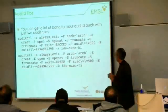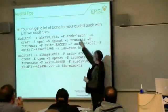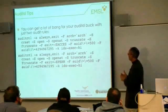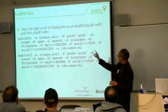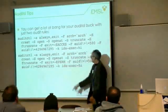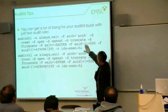I like to do this from the command line. The reason why I like to do it from the command line is I can embed this architecture command in there so that I get the right architecture, whether it's 32-bit, 64-bit, PowerPC, whatnot. This says if a failure happens on a create, open, truncate, or ftruncate, and you get either an error in access or an error in permission, it will log it to the auditd file. Now what's this little funny bit here?